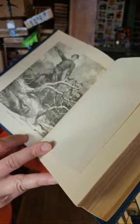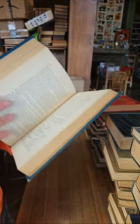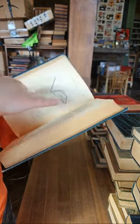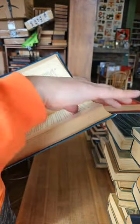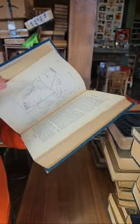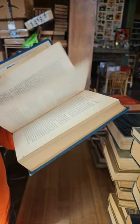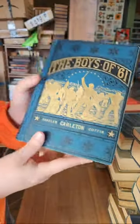See what the frontispiece, Charged Through an Abatis. Oh, looks like this one has a bunch of maps as well. Looks like lots of maps and illustrations in this one. Fredericksburg. And again, pretty nice condition.